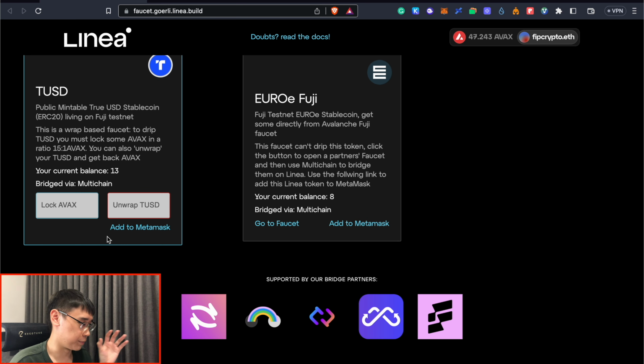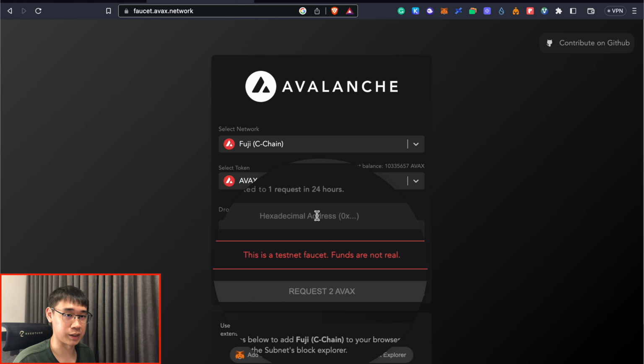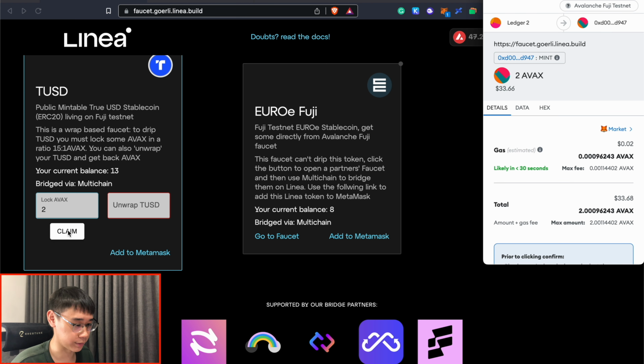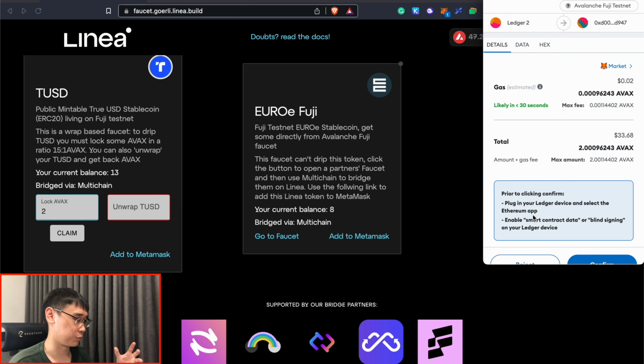In order for you to mint these TUSD tokens, you actually need to lock up some AVAX tokens. You need to go to this faucet on the Avalanche website, and you'll be able to claim 2 AVAX tokens every 24 hours. So what I did was I locked 2 of my AVAX tokens, and this will give me about 30 TUSD tokens. You may also want to note that each of these transactions will also cost you some AVAX in the form of gas fees. So it'll be best for you not to lock up all of your AVAX tokens to mint TUSD.